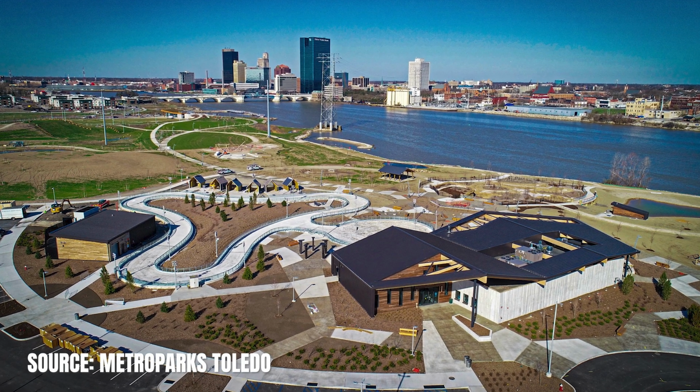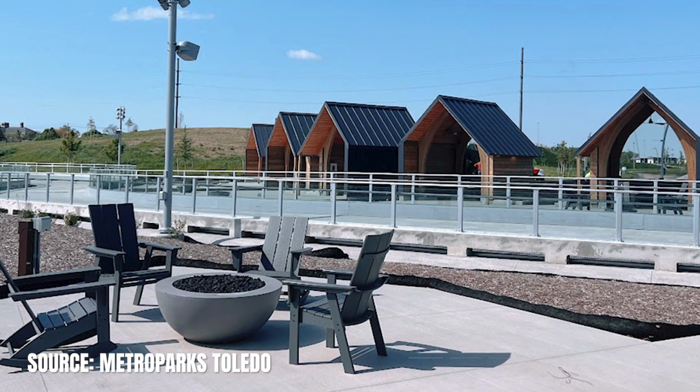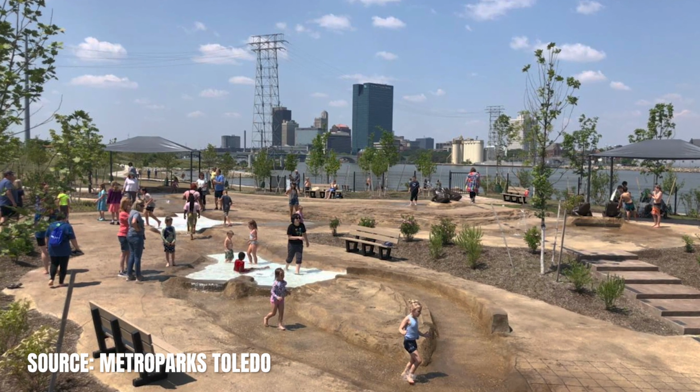When we first got together, we were surprised that the community kept asking for swimming. Now, we don't do swimming, but we work for the community. The community is saying, we want swimming. So how we solve for that is the Mini Maumee, which is a splash pad, Metroparks style.